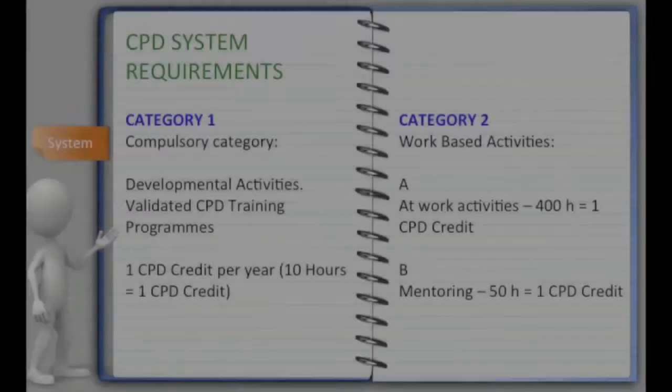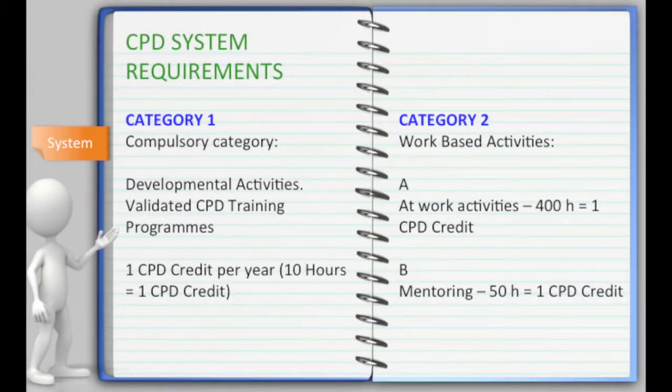All right, you remember we've got 3 categories that you can get your CPD credits in. Category 1, this is your compulsory category. This is the one that everybody is chasing after. This is the one where we look for the validated training material. So if you go on a course, make sure it's validated for CPD credits. And for how many? It's important, fundamental, right? Now your Category 1, you get 1 credit for 10 hours of training. Now 10 hours of training could also be a 1-day event.